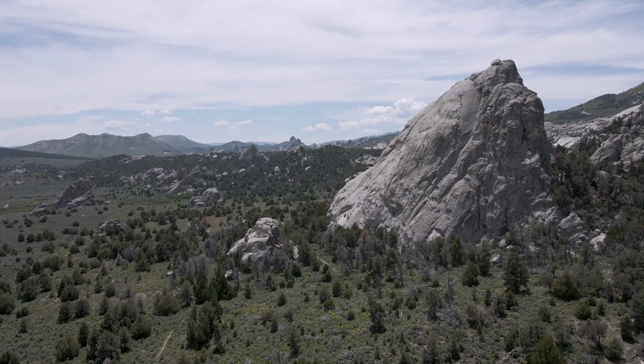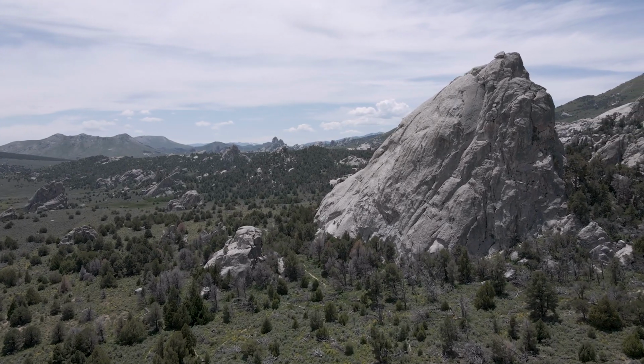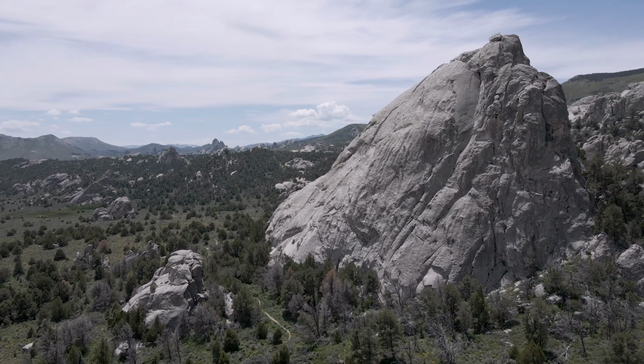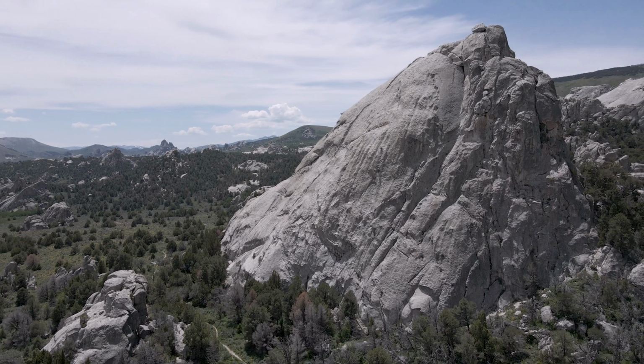My name is Cody Lee, and I primarily do stewardship at the City of Rocks. As a climber, there is so much to do. Your skill set really grows here because you get to be a good slab climber, you get to be a good crack climber, and pretty much every one of the city's harder routes has some solid crimping on it as well.